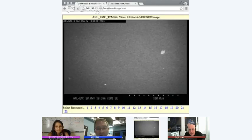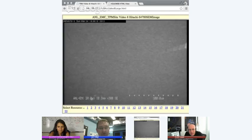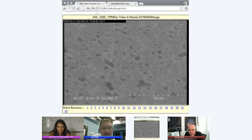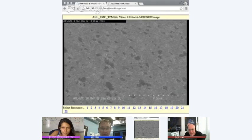Right. Okay? And what I'm going to do, I'm going to be watching the refresh here. So I'm going to zoom in. And I'm going to stop here. Okay, so we see some things here. Right. And I'm going to refresh the backdrop again. So now we're at 8 microns. That entire length of that bar is 8 microns. So now we're going to move in a little bit more.